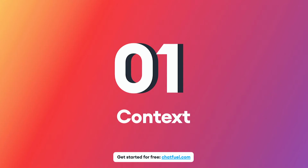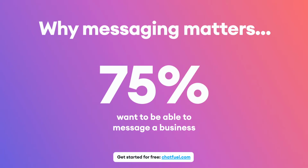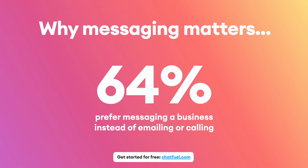So first, again, let's talk context. Why does messaging matter? Why is chat important? Two quick statistics for you here. First, 75% of people want to be able to message a business, and this makes sense, right? We should be able to message a business just like we message our friends and family. It's quick, it's convenient, it's easy. And 64% of people prefer messaging a business instead of emailing them or calling them. This is just logical, right? We prefer chat and messaging, just like how we talk to our friends, because it's easier than sending out an email and hoping that we get a response in a business day or two. It's easier than calling a 1-800 number to talk to a business where we get stuck on hold. We have to listen to elevator music. And so for these reasons, messaging matters because it's simple, it's quick, it's efficient, and your business should be using these messaging apps like Facebook Messenger, like Instagram to engage with customers and prospects.